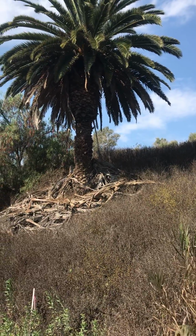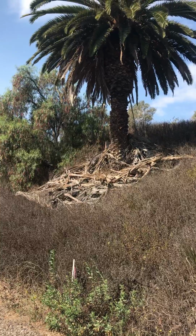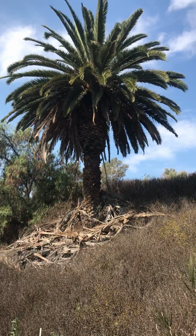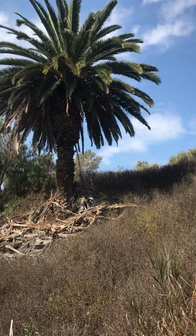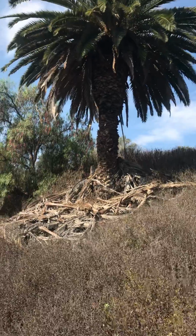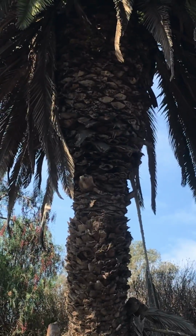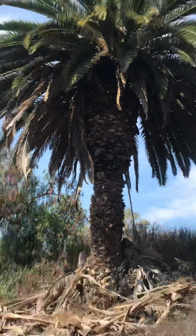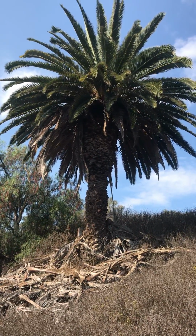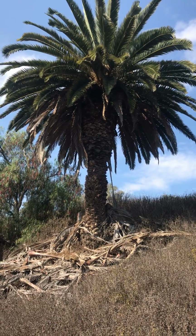Often the fronds don't fall off on their own. These have all been cut off kind of willy-nilly here at the bottom, laying on the ground. But often they're cut off with a chainsaw, and they leave this almost diamond-shaped petiole scar or cut. You can see at the top there, and kind of an interesting pattern. Each of the fronds or pinnate leaves is about 10 to 12 feet long.